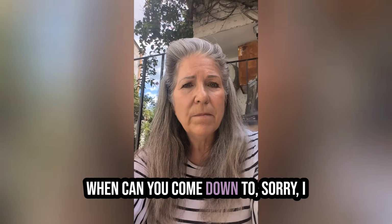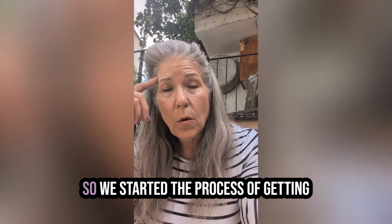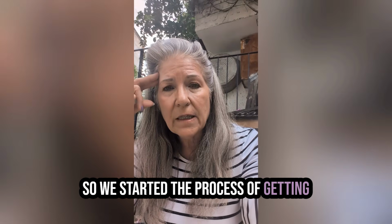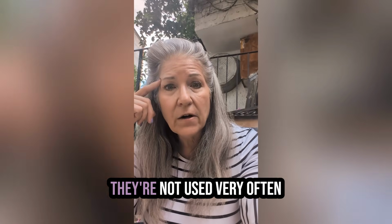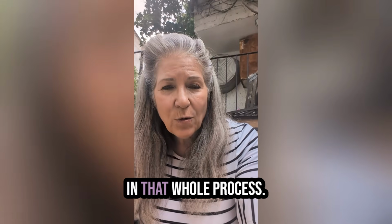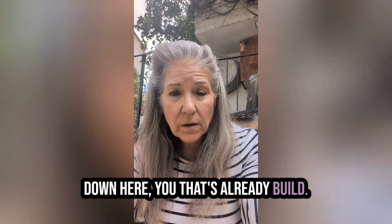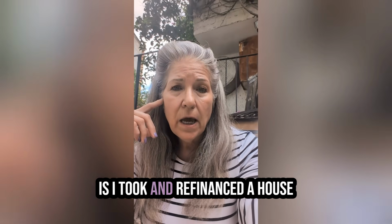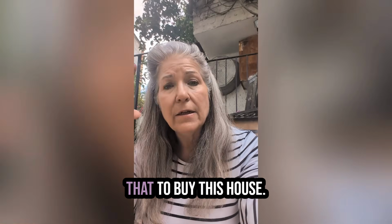When can you come down to, sorry, I have to get a phone call off. So we started the process of getting the money, because we had to pay cash. There are lenders down here, but they're not used very often, because there's still discomfort in that whole process. So if you're buying a house down here that's already built, you have to pay cash. How I got the cash is I refinanced one of my rental properties, and used the money from that to buy this house.